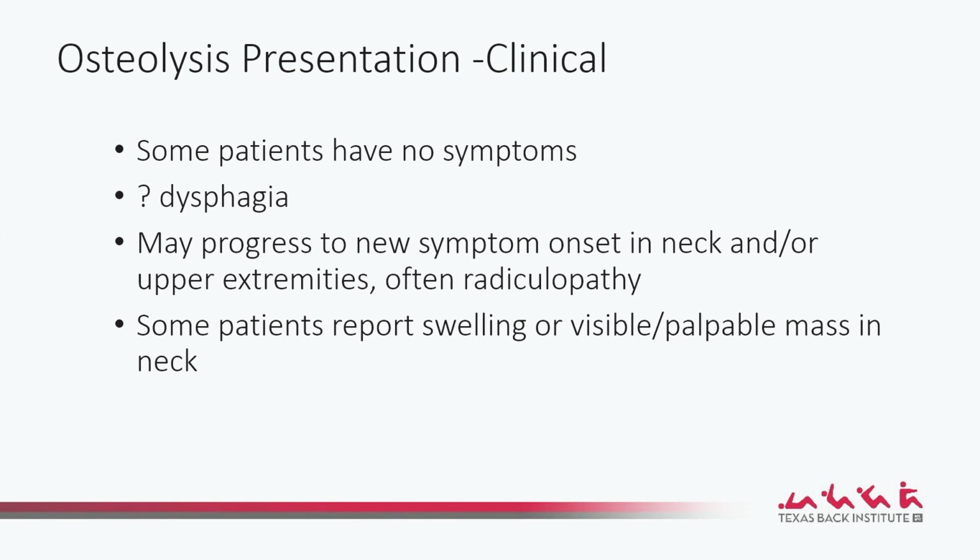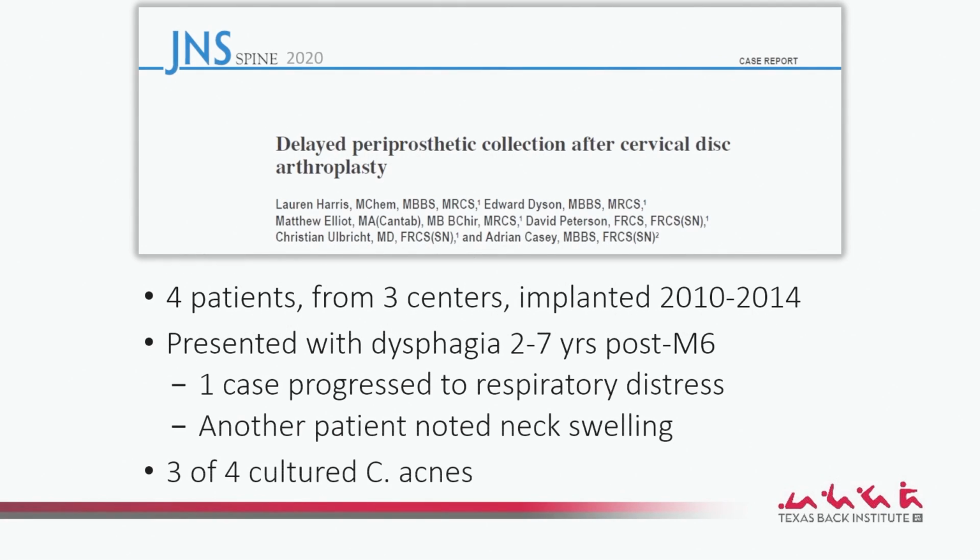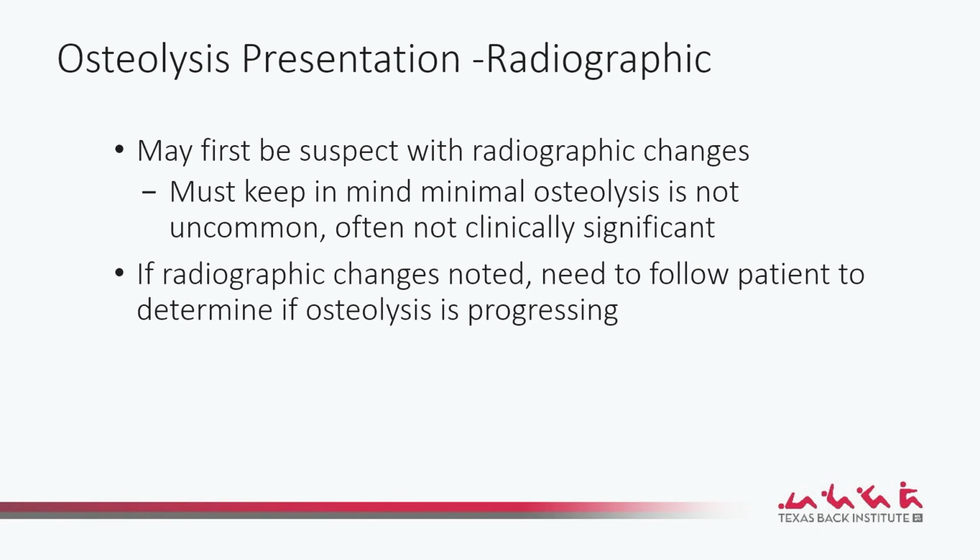So the problem with osteolysis is that some patients have no symptoms, like the patient I showed earlier. Most of them do, though. A rare presentation, only one in our series, is dysphagia, because you can get a prevertebral soft tissue swelling. One of our study patients presented back to us from an ENT saying there's a soft tissue mass in front of the spine. What do you want to do about it? And there's a paper, a small series. I think this is a European study as well, looking at that exact same thing. And those were C. acnes along with osteolysis. So there's something there from an inflammatory, biologic nature in addition to just the mechanical.